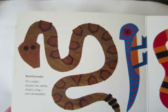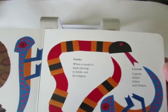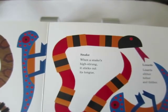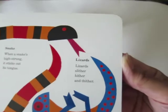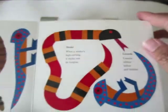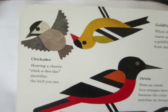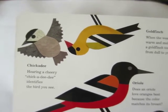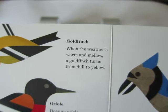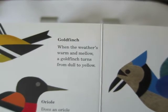Rattlesnake. If a snake shakes its rattle, shake a leg and skedaddle. Snake. When a snake's high strung, it sticks out its tongue. Lizard. Lizard's litter, heater and teeter. Chickadee. Hearing a chickadee identifies the bird you see. Goldfinch. When the weather's warm and mellow, a goldfinch turns from dull to yellow.